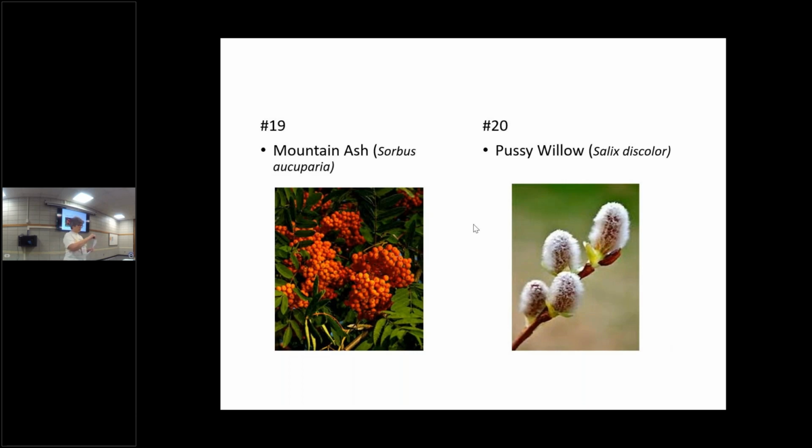Pussy willows, or willows in general, they like sun to part shade. They like wet to average soil, and they bloom in the early spring.